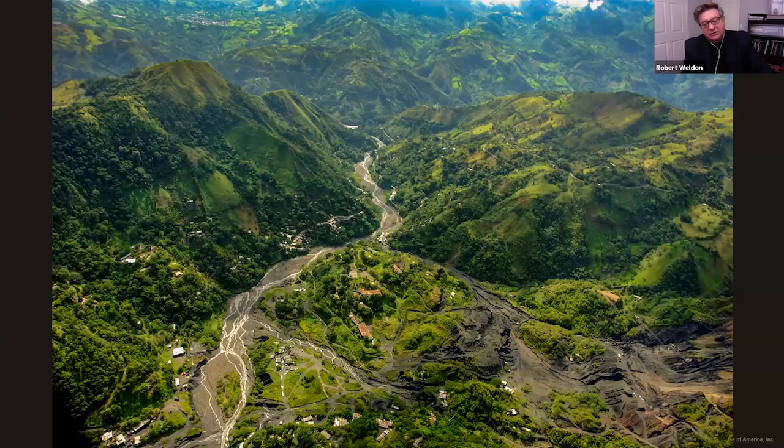Here, the little village that you see in the front is not a village per se, it's where the miners actually live. And if you look into the top left of the picture, there's a little white sort of glittery area. That's actually the town of Muzo itself. So it's quite a distance from the mine, up there nestled in the mountains. But this is just such an incredible, dramatic view of the entire emerald region around Muzo.